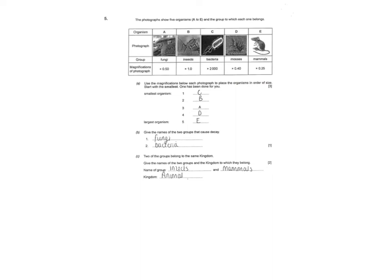The photographs show 5 organisms and the group in which each one belongs. Use the magnifications below each photograph to place the organisms in order of size, starting with the smallest. One has been done for you. So our smallest organism is our bacteria. Then we go on to B is insects, A is our fungi, then we go D, mosses, and then our mammals then are our biggest.